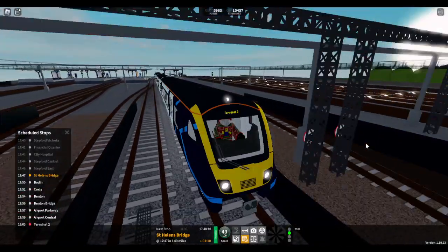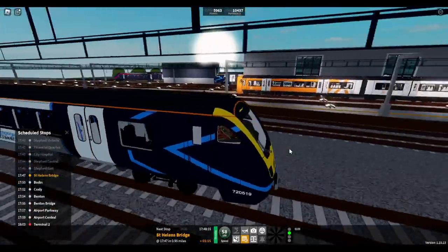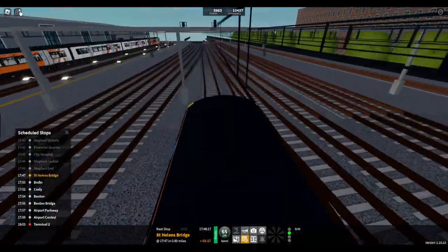Welcome on board this Stepford Connect service to Airport Terminal 2. The next station is St. Helens Bridge.